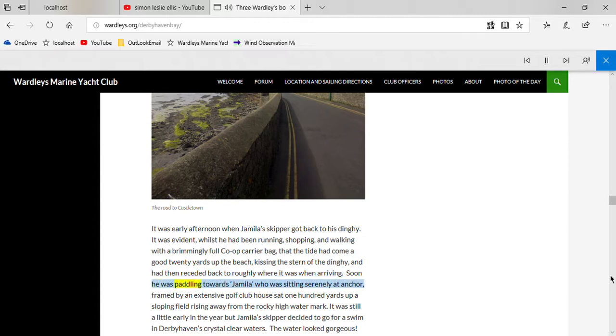Soon he was paddling towards Jamila, who was sitting serenely at anchor, framed by an extensive golf clubhouse sat 100 yards up a sloping field rising away from the rocky high water mark. It was still a little early in the year, but Jamila's skipper decided to go for a swim in Derbyhaven's crystal clear waters. The water looked gorgeous.